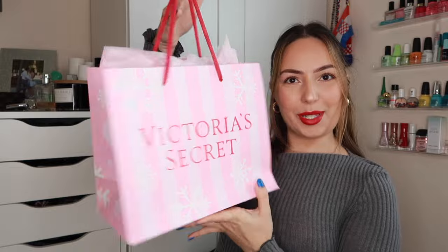Absolutely love it. You probably can't see it there, but I have a few other scents. I have the small one. Like girl, this is my go-to. This is my favorite. So if you haven't tried it, I recommend it. I love these.